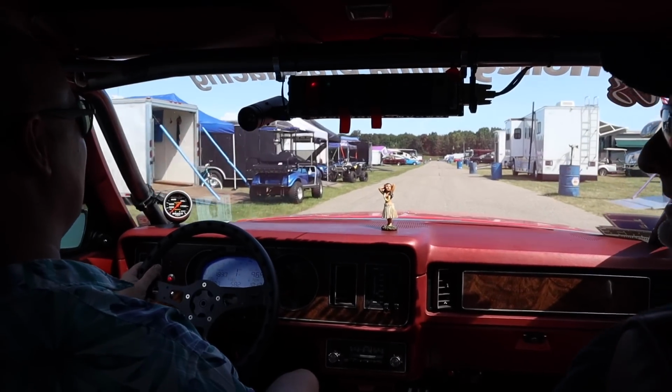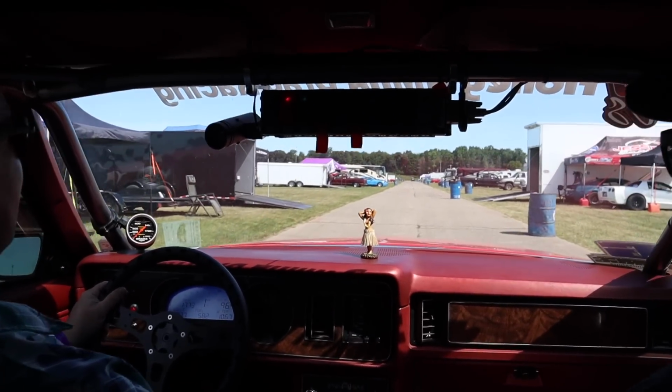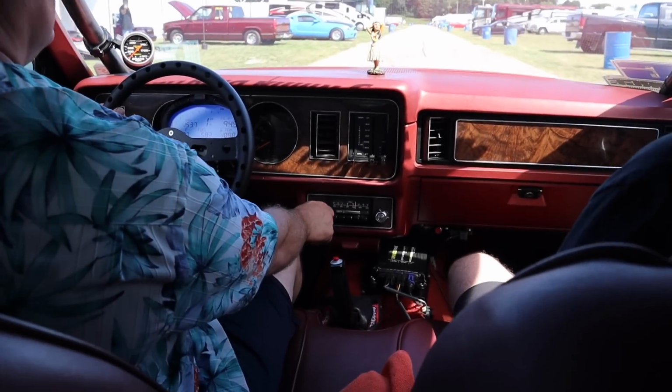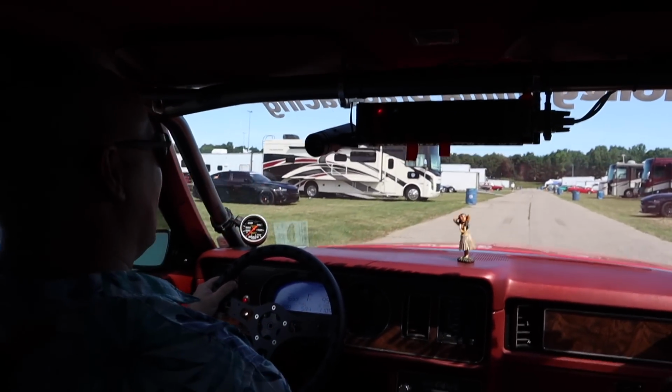I'm telling you, it is a beast. And this thing has a bench seat, which makes it a little bit extra cool. Take the family with you. Got the radio in here, it kind of works. Put the hula girl on the dash, try to give it the look.